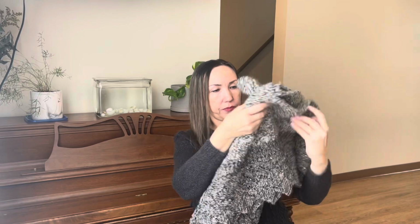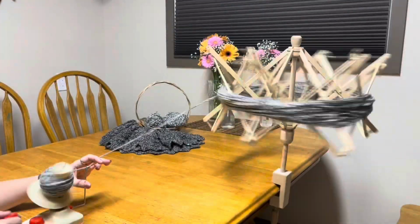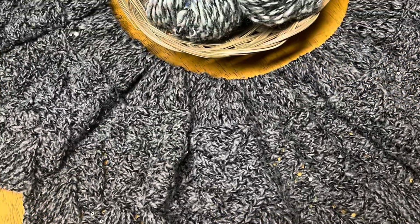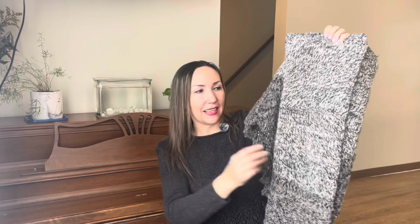My next finished object is an object that I'm very, very proud of, and it's this big shawl that I knitted out of my handspun yarn. I was spinning this yarn, and you can see imperfection in here because when I was plying the yarn, I didn't go the same side. I don't know exactly what happened, but something clearly happened.